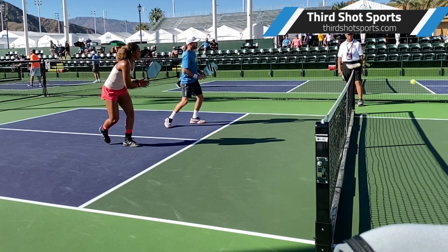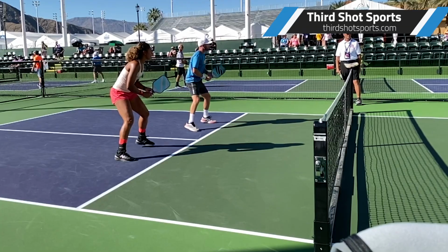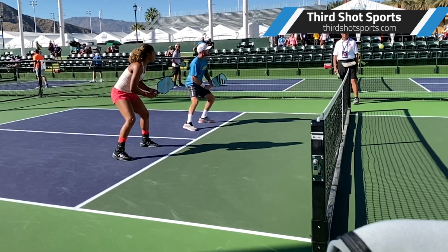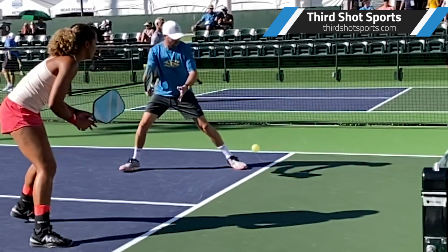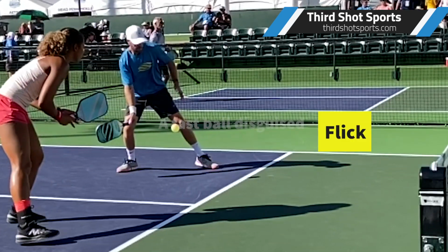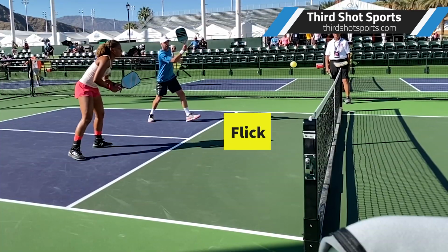Again, these players are so quick that they're so good at moving to get the shot they want. You'll see Evans come around here to use his forehand again. Not because he has a bad backhand dink, but because this gives him more options. A little easier to flick fastballs with the forehand than the backhand. So it gives him more options.